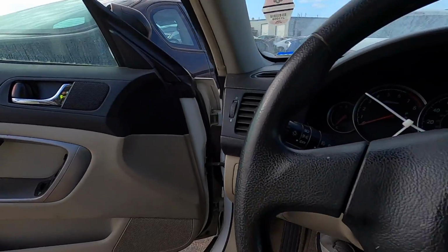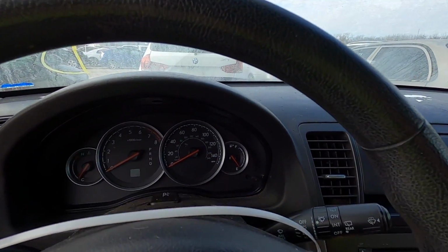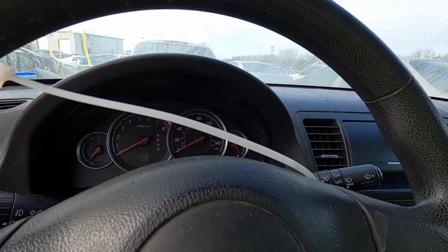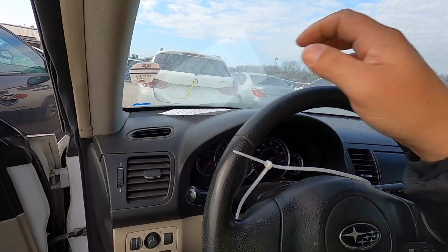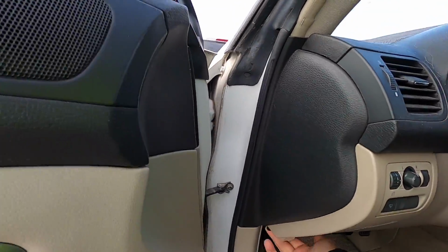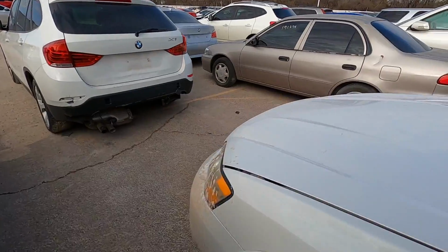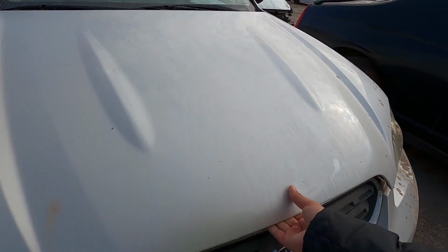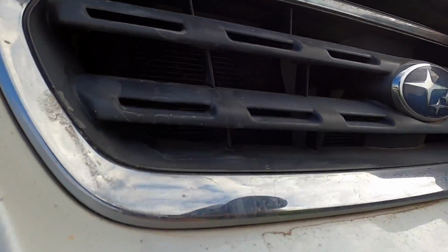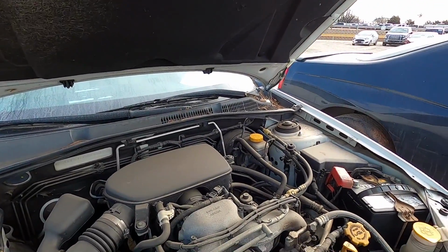Let's see if she'll do anything here. It looks like there's no lights, so the battery may be dead. Yeah, battery is dead. Let's pop the hood. Take a quick look under here and we'll see if we can't give this bad boy a little jump start, get her going.